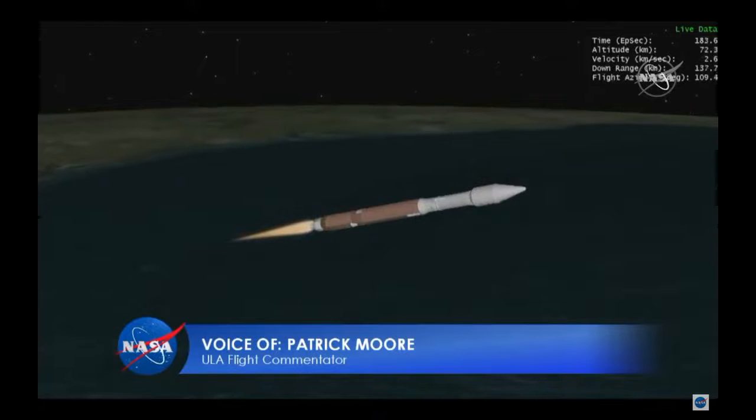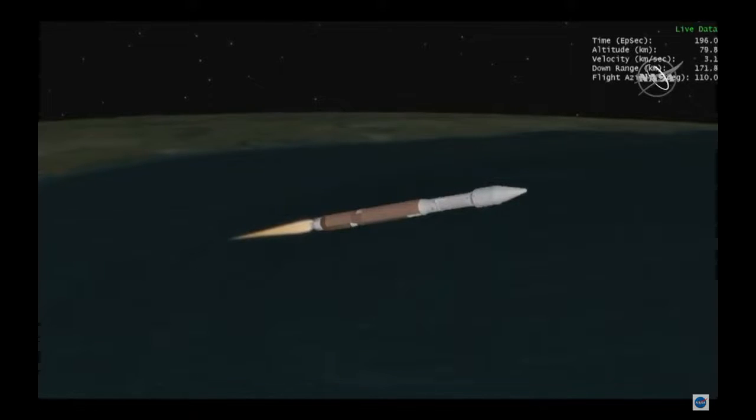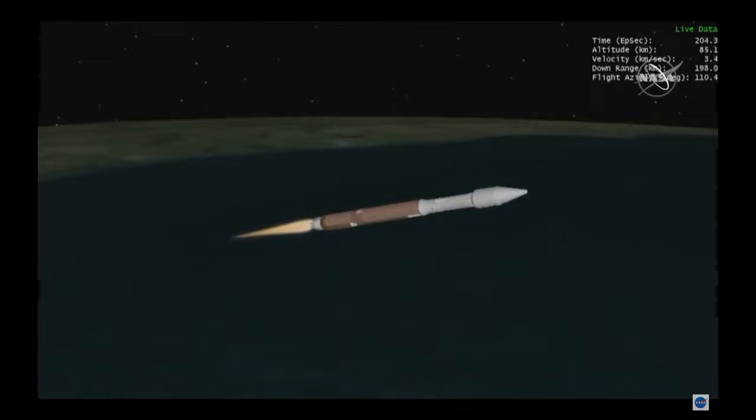3 minutes, 15 seconds in. About to cut that booster. Vehicle body rates look stable. Now 3 minutes, 30 seconds in. RD-180 now throttling to maintain a constant 5G acceleration limit. Engine response looks good.